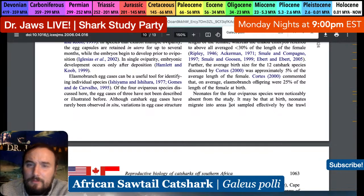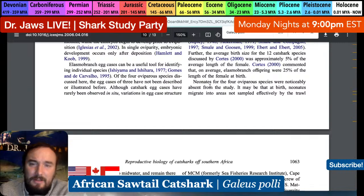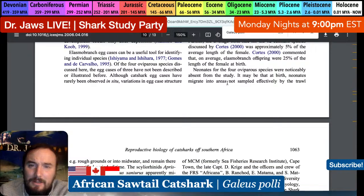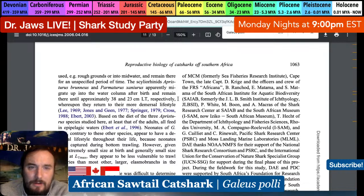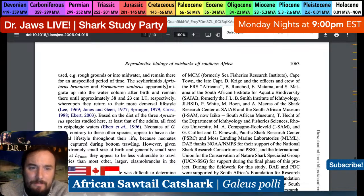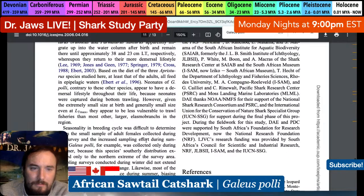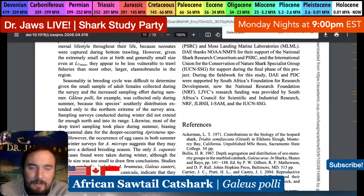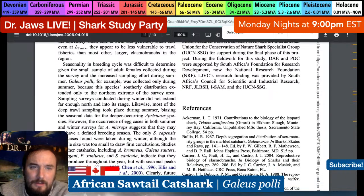Neonates of the four... Oh, sorry, no, these are egg-laying, so you don't need to really learn that. But this is kind of interesting anyway. Neonates of the 4 egg-laying species were noticeably absent from the study. It may be that at birth, neonates migrate into areas not sampled effectively by the trawl used, and they remain there for an unspecified period of time. Looks like the African Sawtail Catshark was only collected during the summer because the species' southerly distribution extended only to the northern extreme of the survey area.